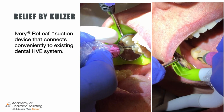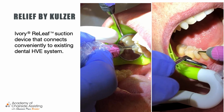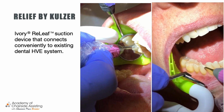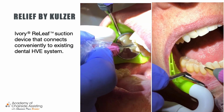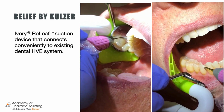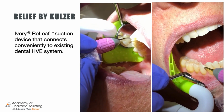So here we are, we're using it during the procedure. You can see that we're utilizing our ultrasonic scaler, and again, the hygienist is using the Releaf. You can see the little hook, really just getting right into the cheek area. Very comfortable. It's very soft. It has three holes, so it's going to help pull that saliva. And really taking a look here. I like to usually turn up the volume so you can really hear it.